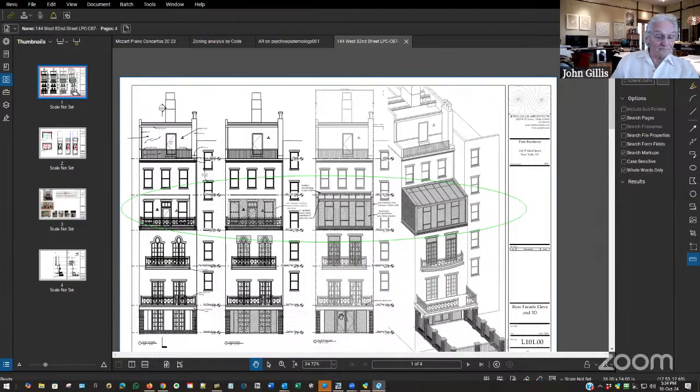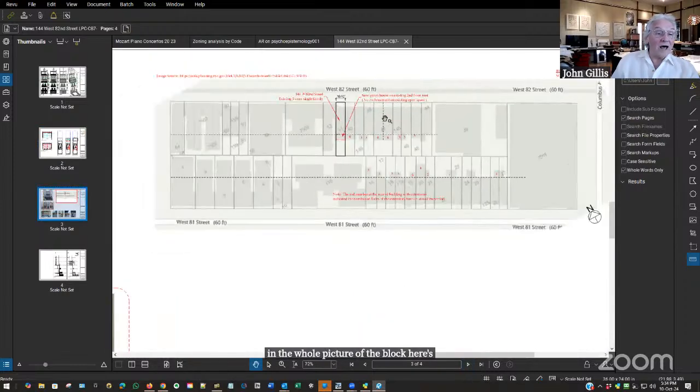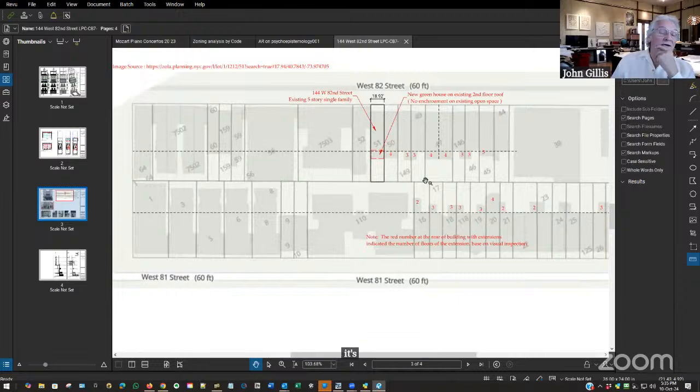So that's the idea. And just to give you a perspective on where it is in the whole picture of the block, here's a map of the whole block, and here's Columbus over here, 82nd Street, 81st Street, and this is our house here. And the addition is this little red rectangle here, which is entirely within the interior space of the block. It's not visible from any public thoroughfare or anything like that.